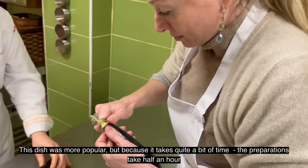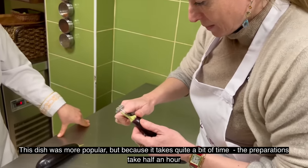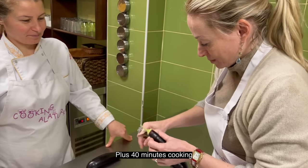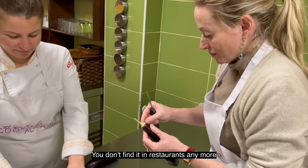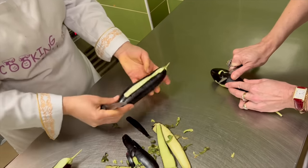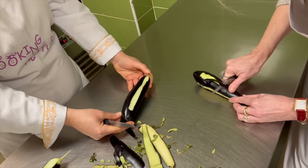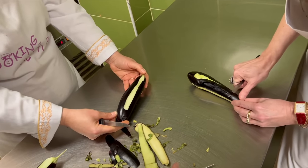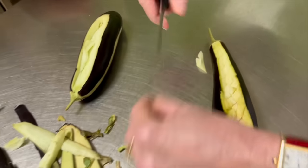The dish was more popular, but because it takes quite a bit of time, the preparation is around half an hour, 40 minutes cooking plus cooling down, you don't find it in the restaurant anymore. That's such a pity. I find it quite hard to make any difference in the size of my peel. You might want to use the tip of the knife, and then it becomes a bit smaller. Now we score it like this, then you squash it.